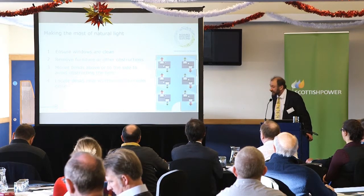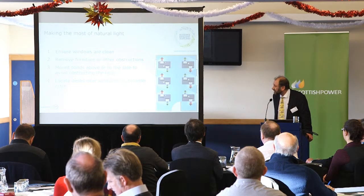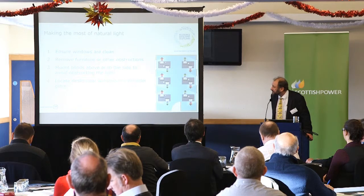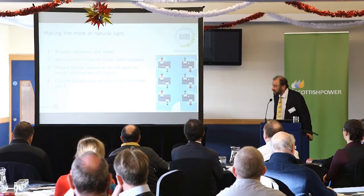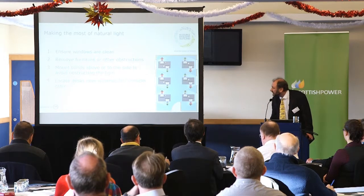Secondly, again, it's a fairly obvious one, but removing furniture and other obstructions from windows. Quite common to see bookcases cutting across some of them, chopping down your natural light. It's not the case in the room we're in now, but I very commonly see blinds mounted within a window reveal. So when they are lifted, they are still taking up a proportion, sometimes 10, sometimes 20% of the available window space. Same with curtains, if you have any of those in a non-domestic environment.